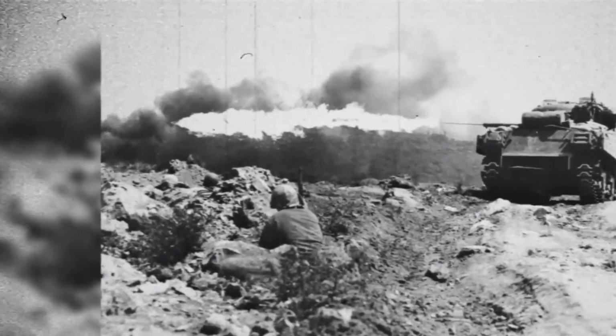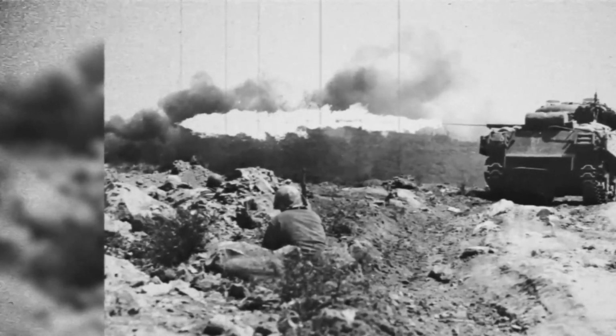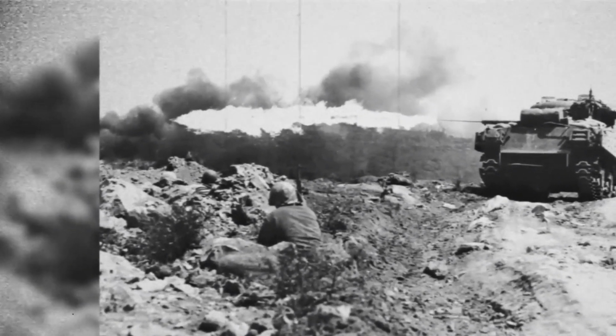The success brought increased demand. 3rd Marine Division, which had arrived as reinforcements, requested flame tanks for operations in the northern sector. But the 8 original tanks were reaching mechanical limits.